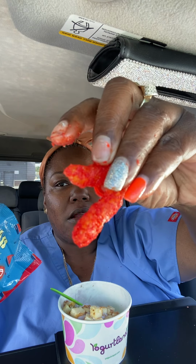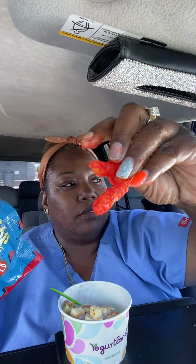I would say comparing these to the Hot Cheeto Puff, these are way kind of salty. These are kind of salty. These salty, y'all. Oh, excuse me.